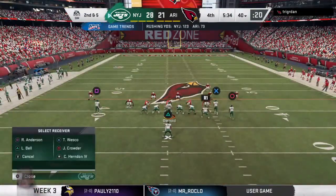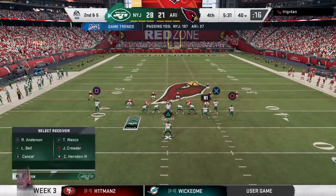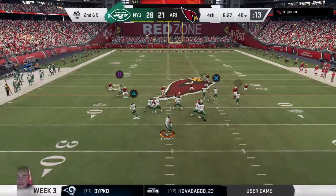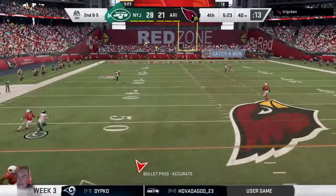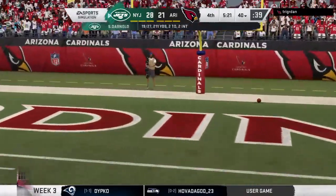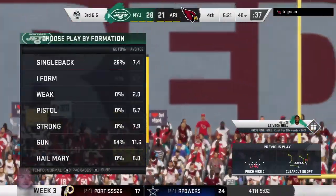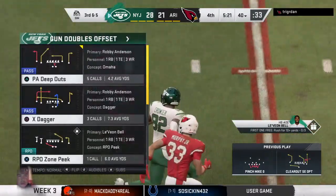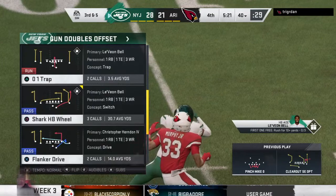2nd and 5 after the 5-yard completion on first down. Darnold now to throw. He's going to fire one deep over the middle. And that will be incomplete. Tried to dial up the long one way out there, but it'll be 3rd down. Finally, a good play there defensively on the deep ball. The secondary has had its struggles this entire game. Offensively, they've had their way with them.